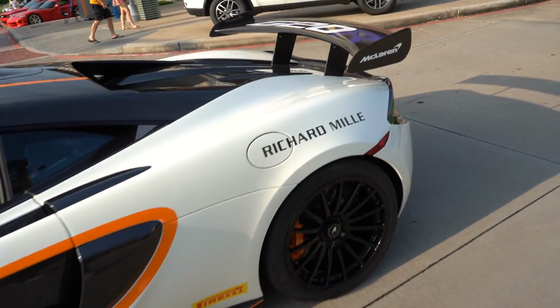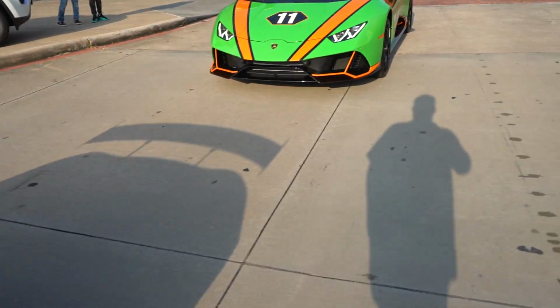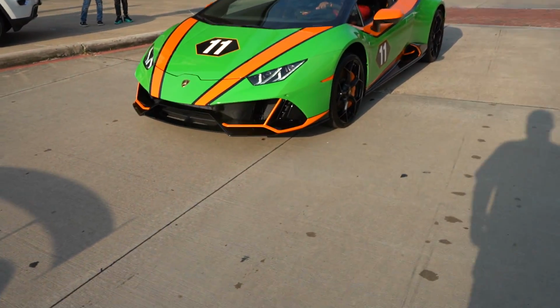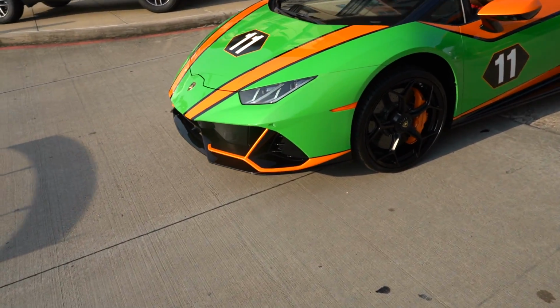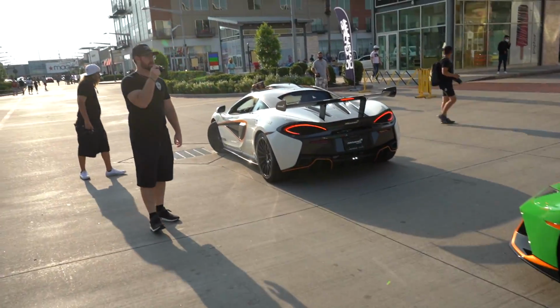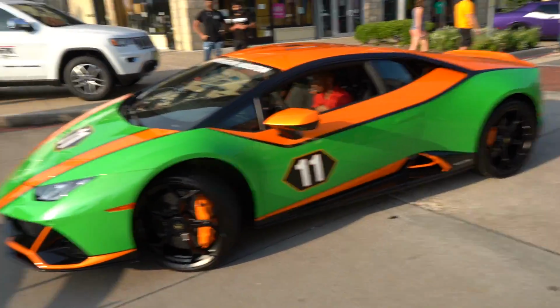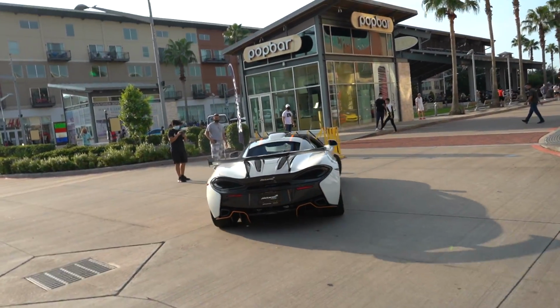In case you forgot, it's real big on top of the wing, what car it is. And we got the Super Trofeo inspired Huracan Evo. Which would you take? I think I'm going McLaren all day, every day, any day of the week. Yeah, McLaren for sure.